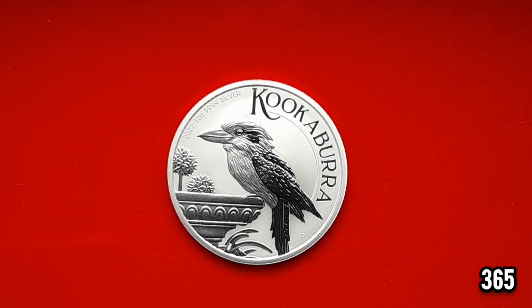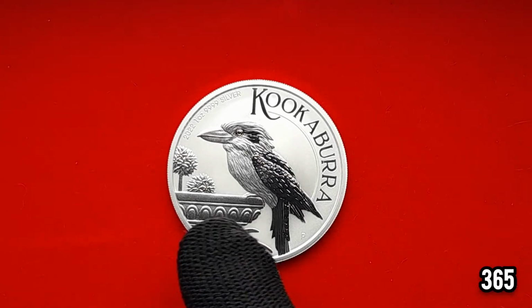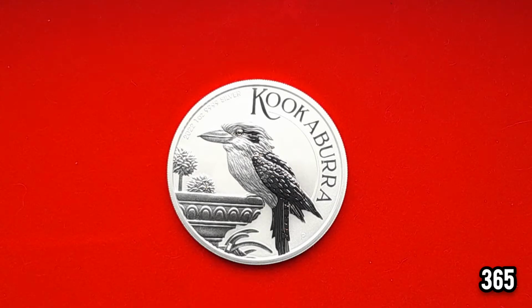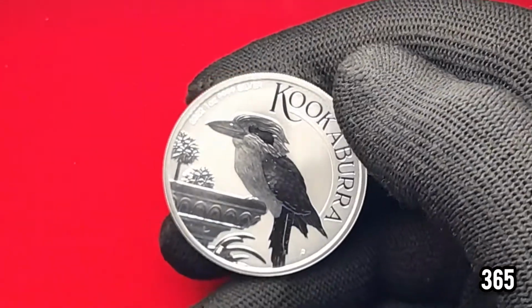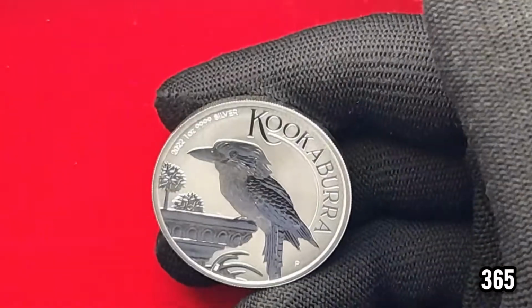So for example, some years have 2 Kookaburras on them. This year has 1. This is perching on the side of like a building here. Some of them are perching on trees, in bushes. So really interesting. It's really one of those coins that you look forward to seeing what design the following year is going to bring. Now the series is from the Perth Mint, which is located in Perth, which is in Australia, and the first coin was produced in 1990. Now 2020 marked the 30th anniversary of the coin, and as you can see, this is a 2022. So this coin has been knocking around for around 32 years, this series has.